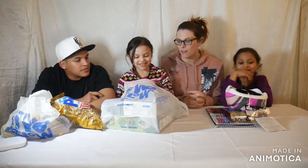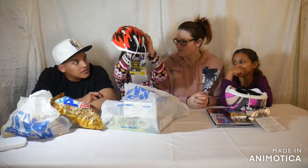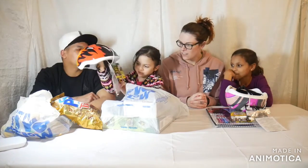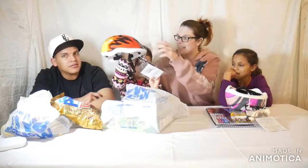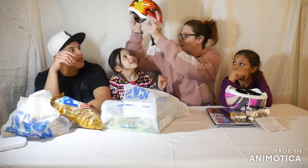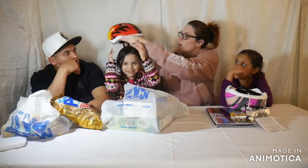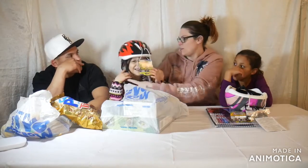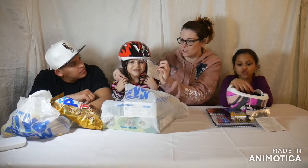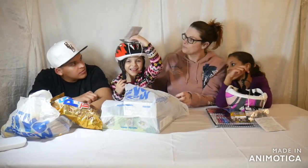What you got at Five Below? I got a boy helmet. Helmet. And instructions right here. Oh, you were going to do it, babe? Sorry. Yeah. Oh, wrong way. It's fire. $5 helmet. This is pretty cool.